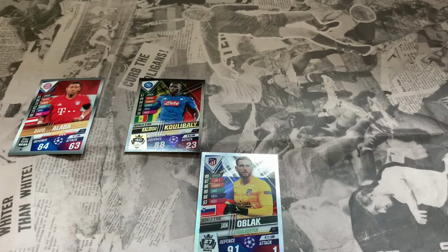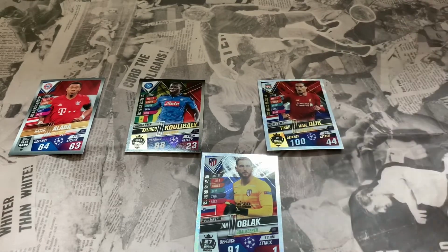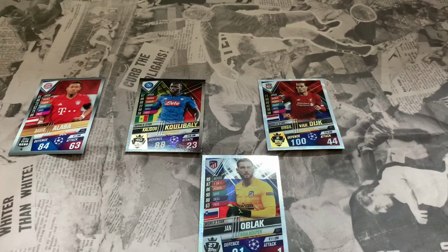With that in mind, I have paired him with Van Dijk in defence. Again, couldn't really leave Van Dijk out at the minute, the form he is in. He's a Liverpool player, he's Dutch as well, just to put in those stipulations there about the dream team. So we haven't used any other players from those.